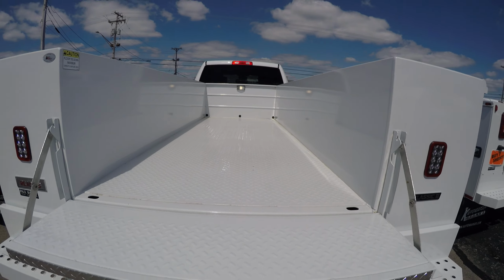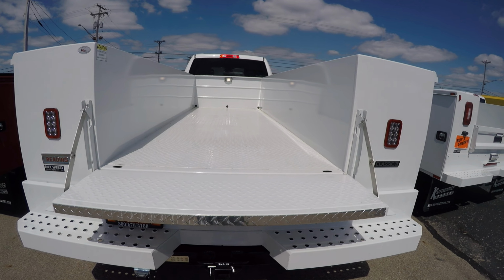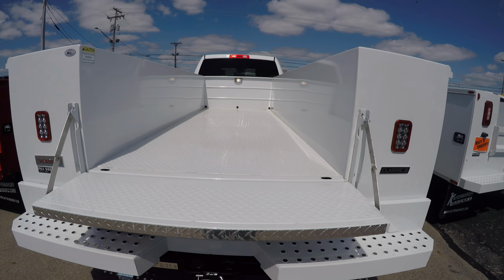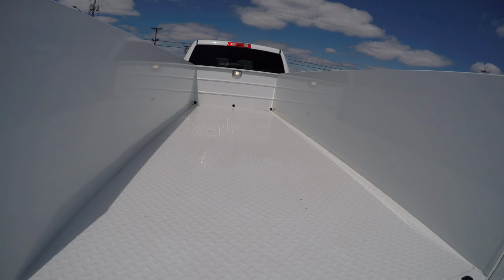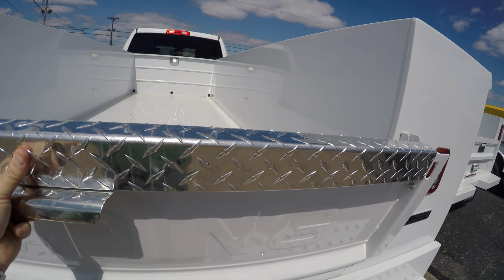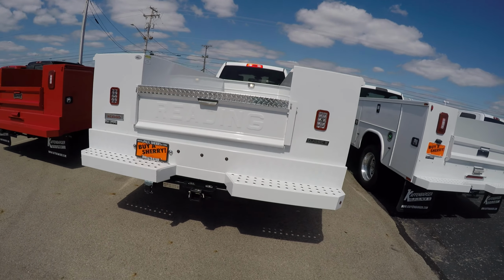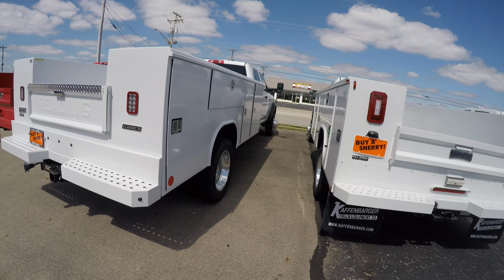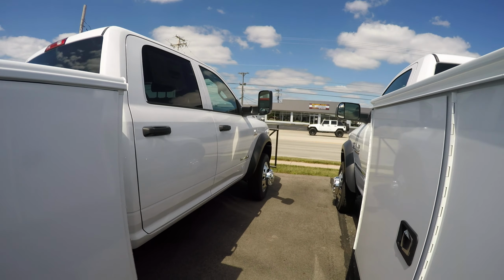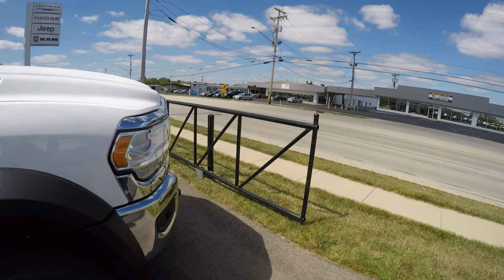Like I said, this is an 11-foot service body, so plenty of room to pick up materials, or if you need to have a generator installed, a fuel tank. There are floor tie downs in the back there, as well as LED lighting in the bed. This is the Reading Classic 2 service body. Chrome wheels look really nice on here. 2019 Ram 4500, the 6.7 turbo diesel. All upfitted, ready to go out on the job site.